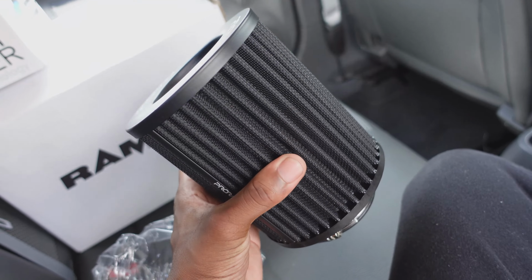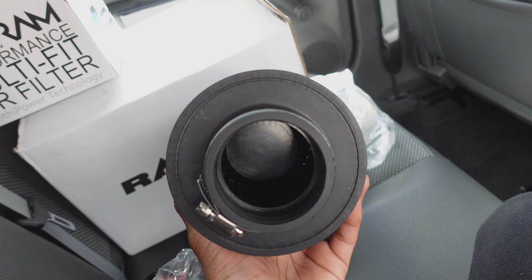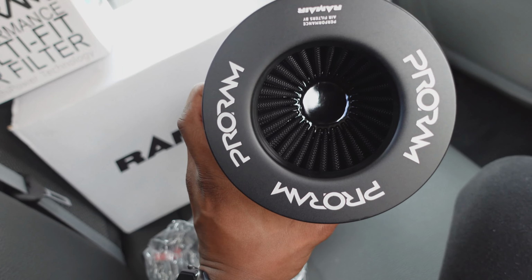So here it is. This is the new air filter, Ramair. Look how peng it's looking, bruv. Oh my days. If you do want to get this, the link will be in the bio. It is serious, bruv. Look at this. That actually looks very, very, very nice. For the air filter, compared to my other one, this one looks proper good, bro.